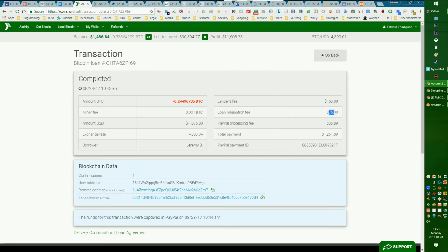The loan origination fee was that $75. That's why you see $1,075. You can't make a loan higher than $1,000. The $75 is the fees that the borrower paid, and they also paid the PayPal processing fees. So in total, this is the amount that was deposited to my PayPal account.